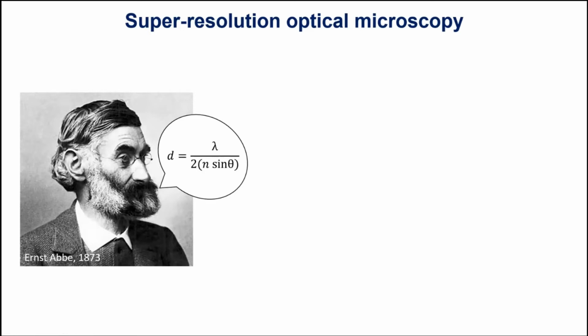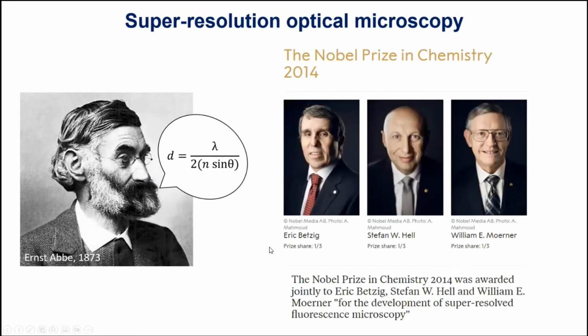So with conventional optical microscopy, as I showed you with the confocal technique, the best we can do is in the sort of few hundred nanometers, about 250, 200 nanometer resolution. But in recent years, a number of techniques have been developed to get around this, these so-called sub-diffraction limit imaging techniques, or super resolution. And in 2014, the Nobel Prize was awarded to these three people who developed different super resolution microscopy techniques, and these are letting us get down closer to the molecular level inside cells.